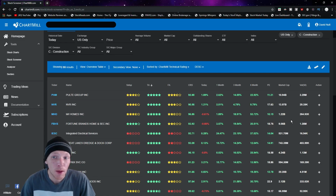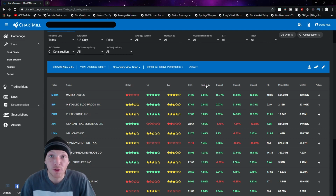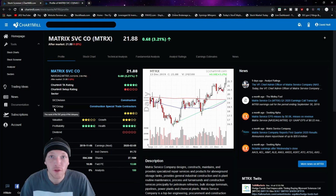And you can sort them based on the options right here. So if you want to see the 5-star setups, click on the setup and it will sort through the best 5-star setups, ranking itself down. If you want to see which ones were the top percentage gainers on the day, click the today button and it will sort from the top percentage gainers on the day down. And then once you find a stock that you're interested in, it'll open this page up and then you have all these options that we just went over to go through and get a rundown of the stock.